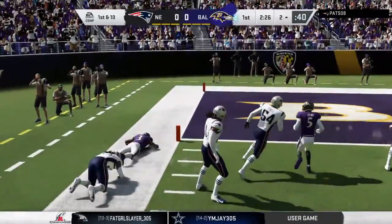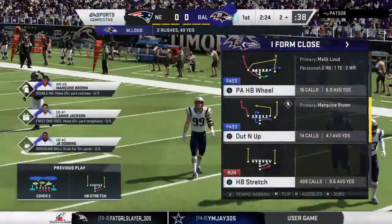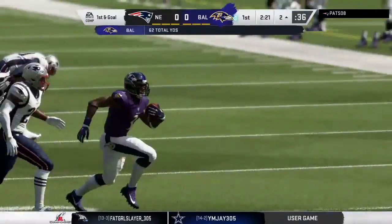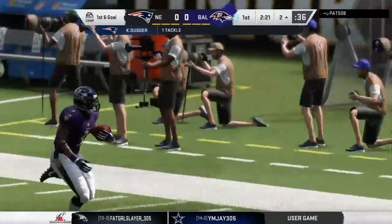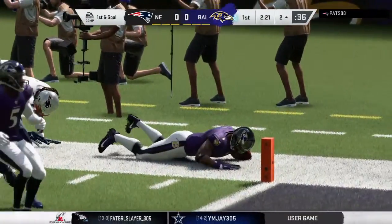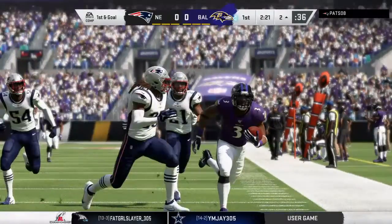And they are able to stop him, but he does take it all the way to the 2. A big chunk of yardage there, 37 yards. You got to give him the football again here. He gets the big run down to the 2. Pay it off. I like it. I like the call, but here's always the question.